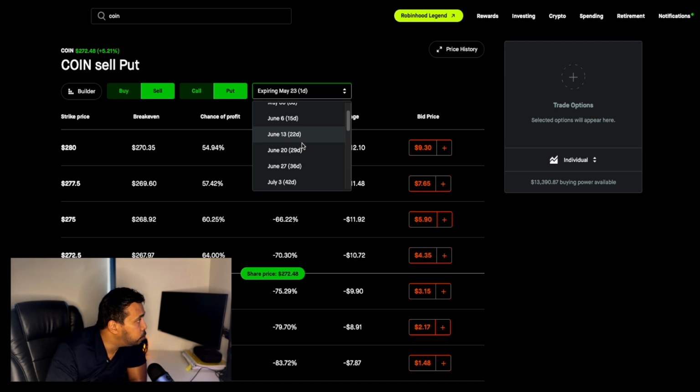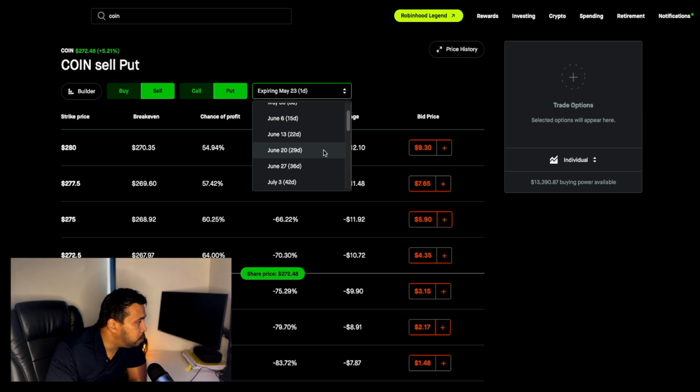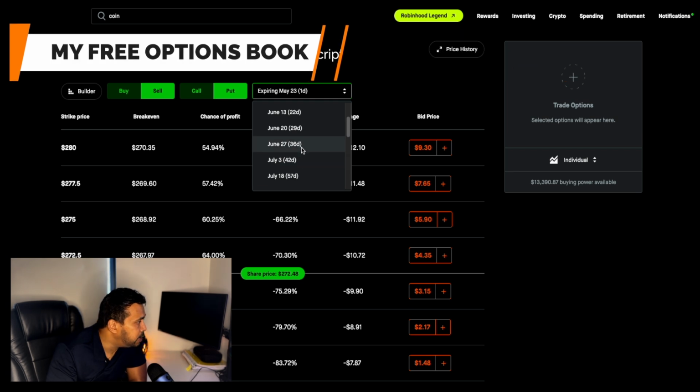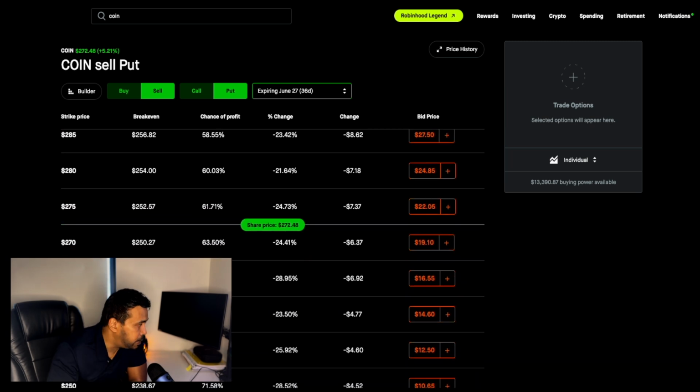Okay, the reason for selecting 30 to 45 days for the expiry date is that's where the theta curve, right, decays a lot. So that's the sweet spot of 30 to 45 days for any kind of option strategy. So we are going to select, let's say, 30/60, right? So June 27th is our expiry, and then you go and select the strike price, right?